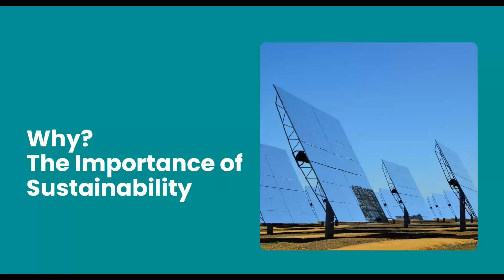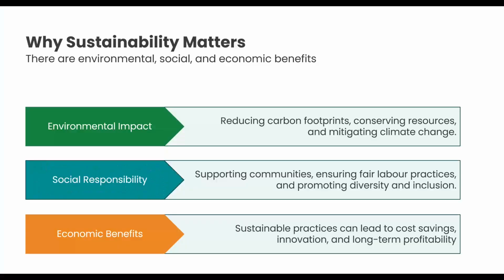Okay, so let's move on to the why, the importance of sustainability. Why sustainability matters. It's really environmental that's the one that's most recognizable from all the efforts to reduce carbon footprints, conserve resources, and ultimately to mitigate the adverse effects of climate change.